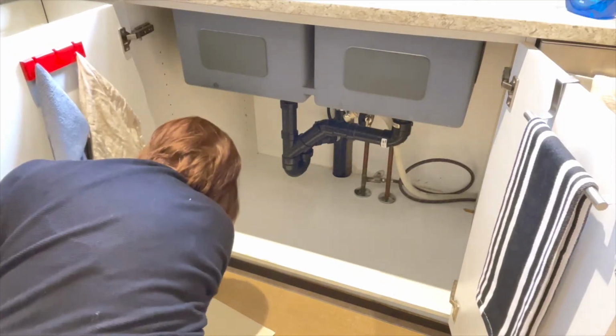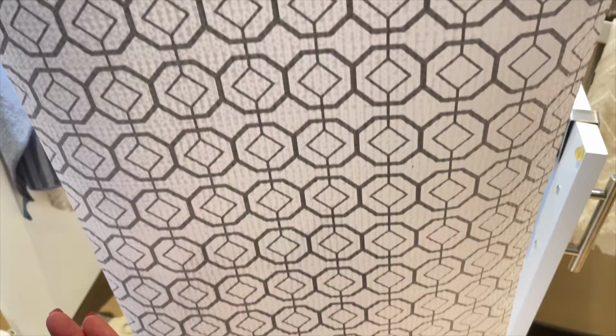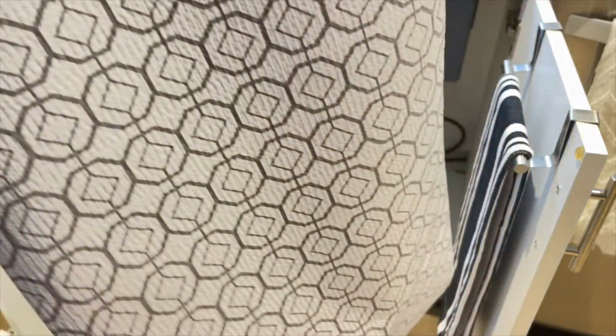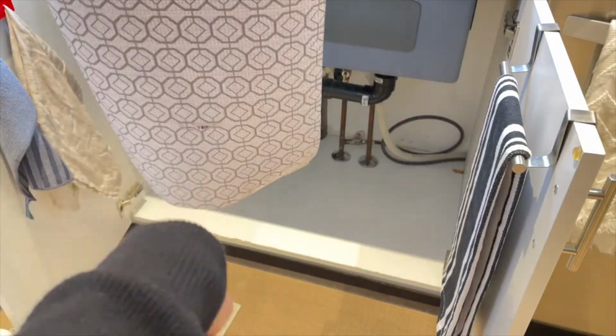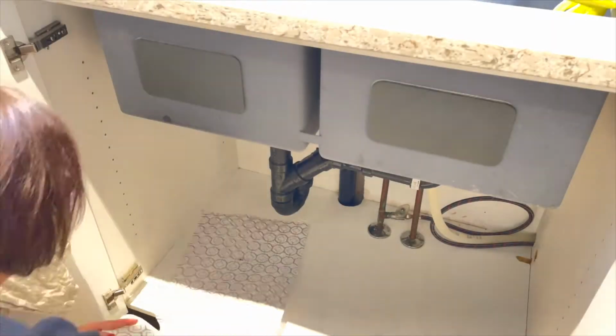So after cleaning out underneath the kitchen sink, I'm just trying to decide which way to place the liner. Do I want it lengthwise or do I want to go across? I decided to go lengthwise because I think that made more sense, and I didn't have to use as much liner to cover the bottom.